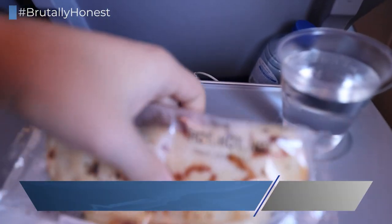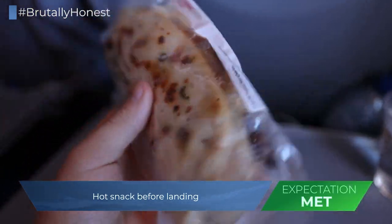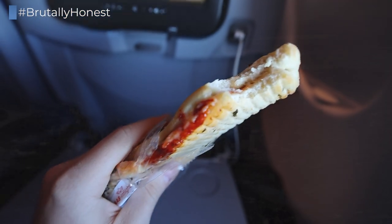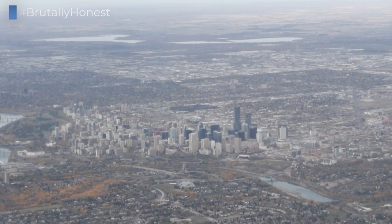Before landing in Edmonton, the crew handed out these hot paninis filled with tomato sauce and mozzarella as a pre-landing snack. And having a hot snack in addition to the main meal service is always a plus on transatlantic flights. After that, it was time to start our descent into Edmonton.